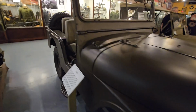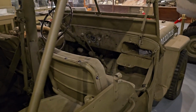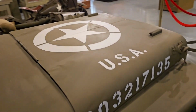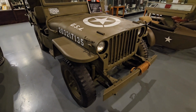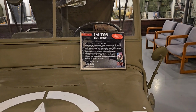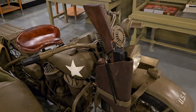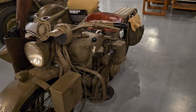So, who made a CJ-5? Oh, Jeep made it. I see that because it says on the side of the vehicle. This one here, I think, is a Willys. Could be wrong. It's a quarter ton 4x4 Jeep. It's a Willys Overland Motors. Oh, yeah. Whoa. Speed of 65 miles an hour. Yeah, it's perfect for traveling downtown. Those little Jeeps are pretty cool, right?